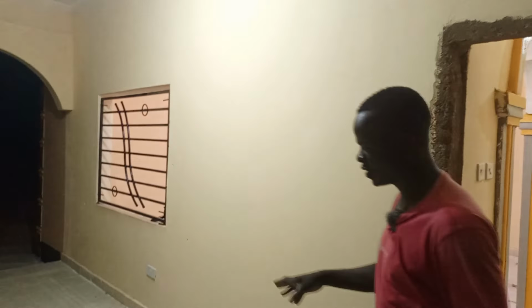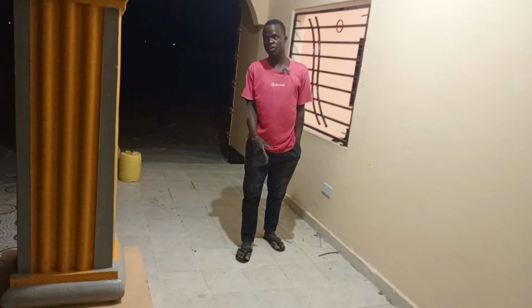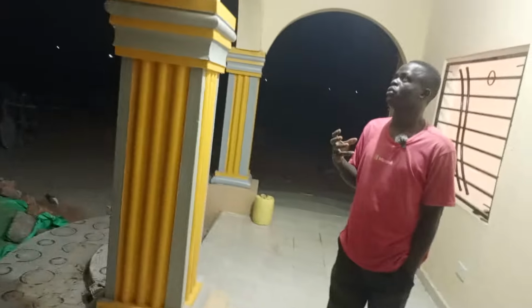So as you can see, this is our veranda, our balcony that is over here. This is the front porch of our house. And then as you can see, there is molding work that we have done here. We just went with this amazing color so as to make our house look smart.